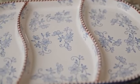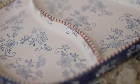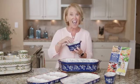Now you can customize your crudité, your cheese board, all of the different ways, whether it's breakfast, lunch, or dinner, appetizers, or desserts, these pieces have you covered. But we kept going. We also included 2 of our 12-ounce ramekins. All of our baking pieces come with our snap-on storage cover, so you can literally prep in here, cook in here, serve in here, and store in here.